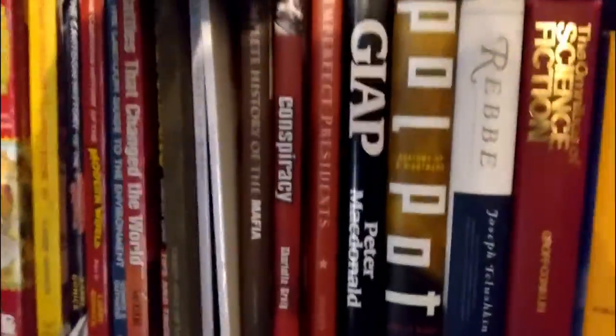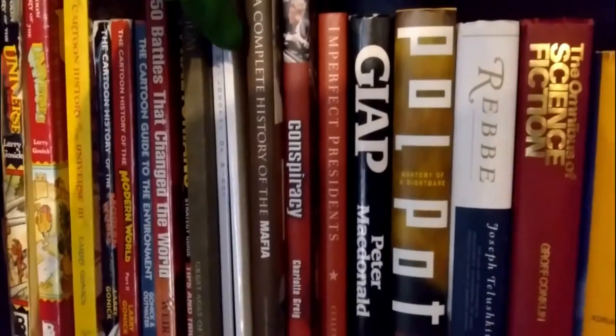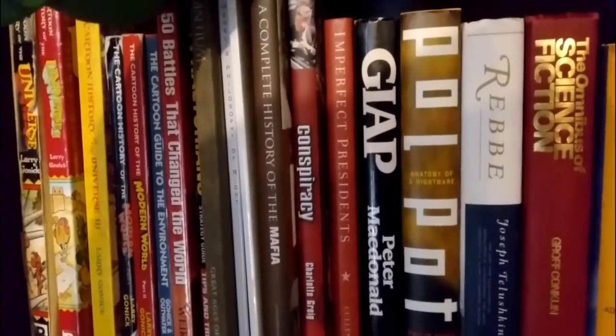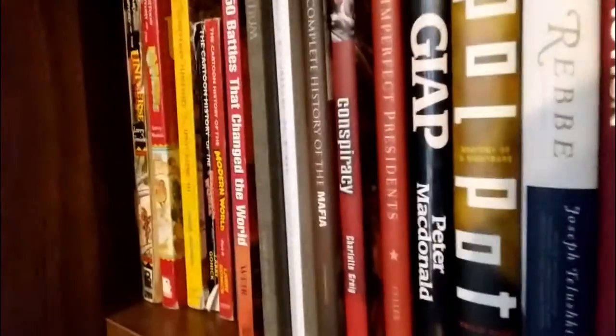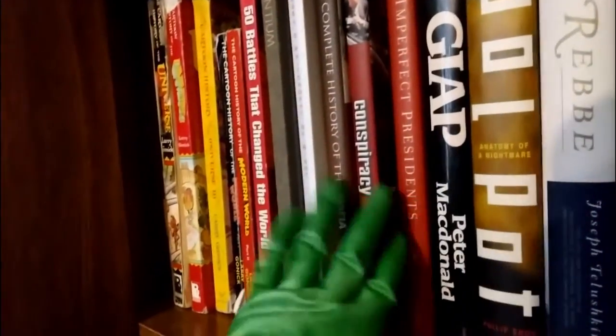Then we got some more. These are like just kind of gimmicky coffee table. Not as big as a coffee table book, but you know, there's like Complete History of the Mafia, Conspiracy, Imperfect Presidents. So that's what those are. That's kind of like the stuff you see in those display sections at Barnes & Noble's, like that style book.